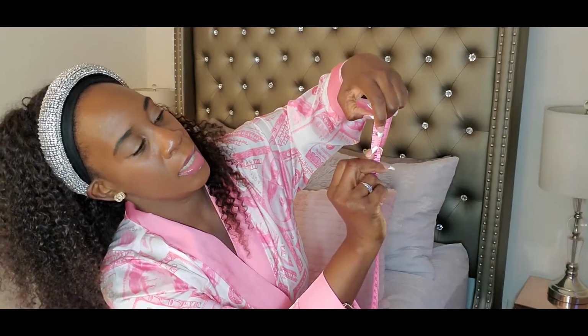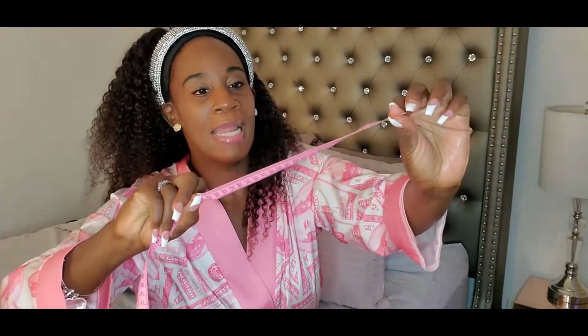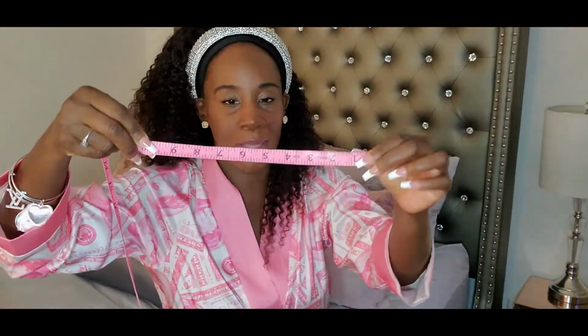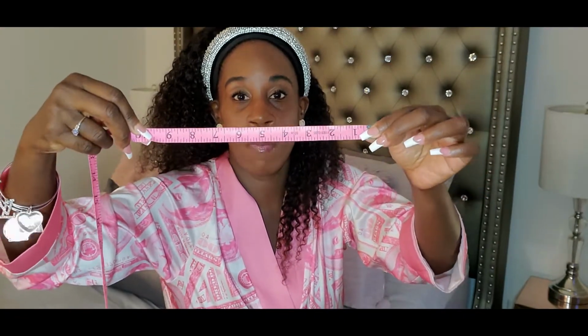So it's 9, 1, 2, 3, 4. So 9.4 is what it is upside down, but you get the point. 9.4 is what I'm getting for my foot. And like I said, I normally wear a 7 in sandals, but I can wear anywhere from a 7 to 8 in shoes, boots, sneakers, stuff like that.